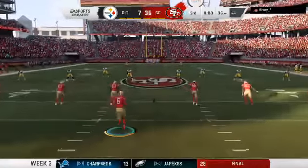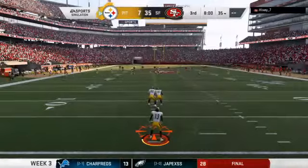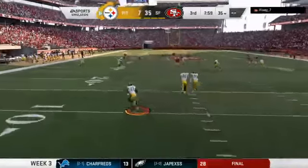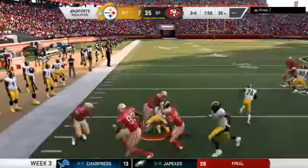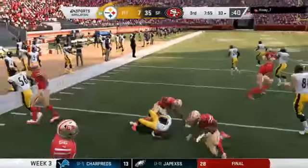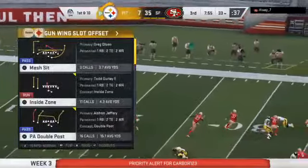Both teams appear ready for the fight ahead, and we resume action here in quarter number 3. This one fielded at the 5. And a good effort on the return there. Gets him across the 30 to the 33-yard line.